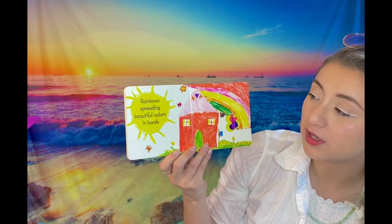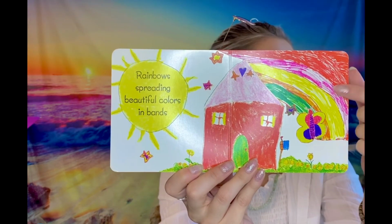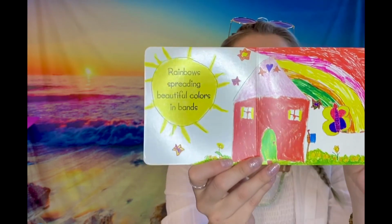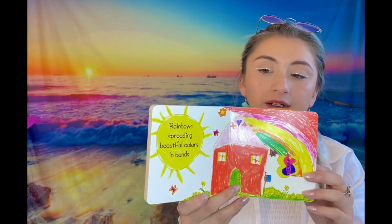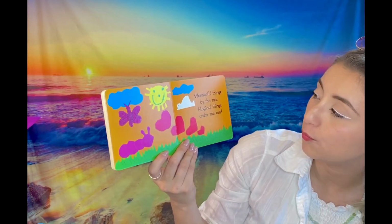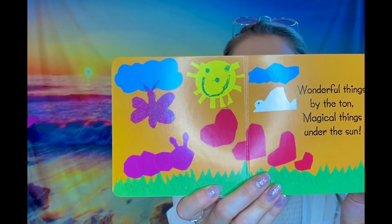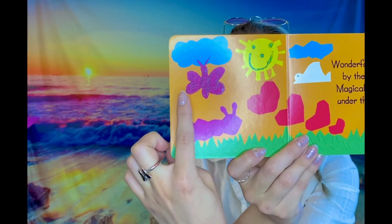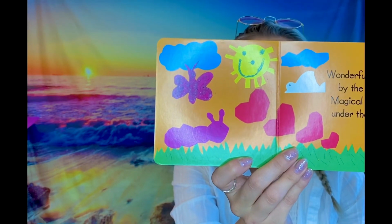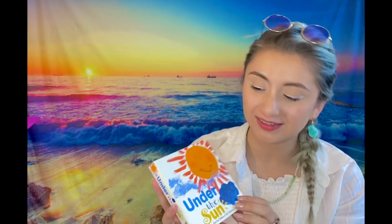Rainbows spreading beautiful colors in bands. Look at that. Look at the rainbow. Rainbow. Can you say rainbow? A rainbow has all the colors. All the colors we can think of. Rainbows are very beautiful. Wonderful things by the ton. Magical things under the sun. Wow, what kind of things do we have? Look, there's a caterpillar and a butterfly, right? These are all the things we can find when we go outside under the sun. The end. Wow, beautiful book. I love that.